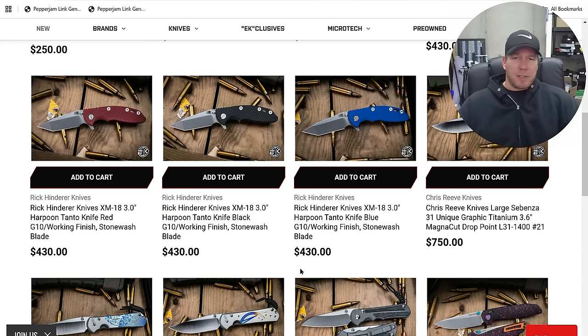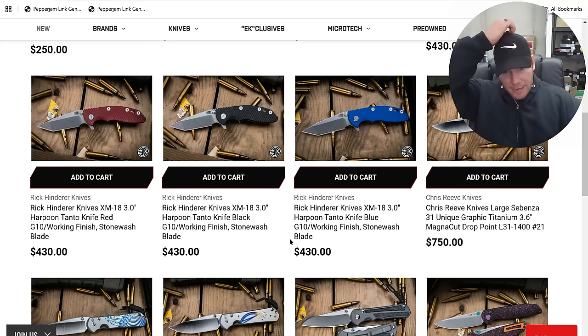It's a specific variant. There was a time period where it didn't matter. If it said Hinder, it was going to sell. For a long time now, certain variations of knives don't sell, and other variations of knives sell so quickly that a lot of people never even knew that they dropped, right? That happens all the time.